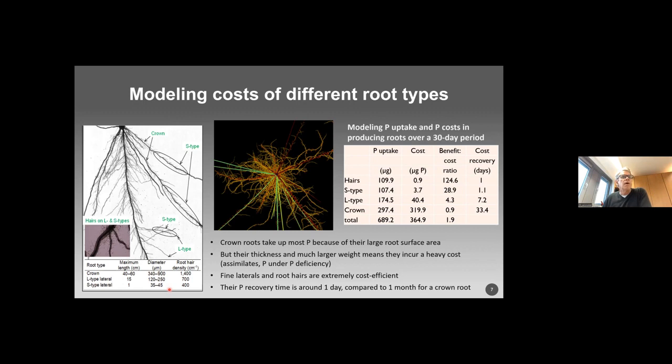Okay, now we have developed a 3D or 4D model of a rice root that we can then use to model phosphorus uptake processes in the soil, and we can ask questions about costs and efficiency of different root types. So we have modeled the uptake of hairs, of these very fine lateral roots, the large lateral roots, and crown roots, and we see that crown roots take up the most P, and it's simply because they have the largest surface area, and phosphorus uptake is always proportional to the surface area.